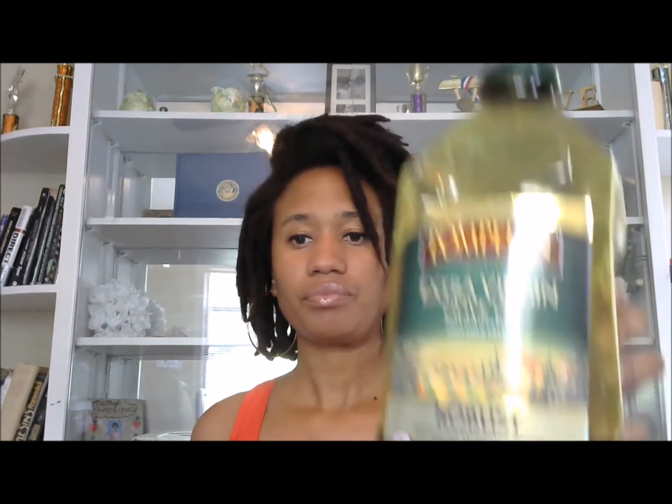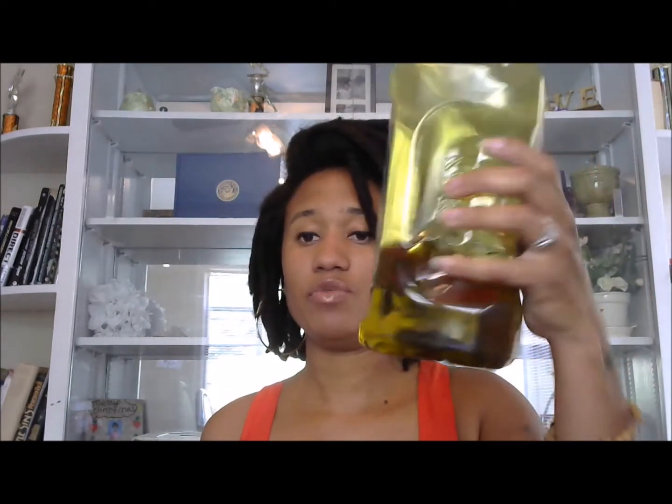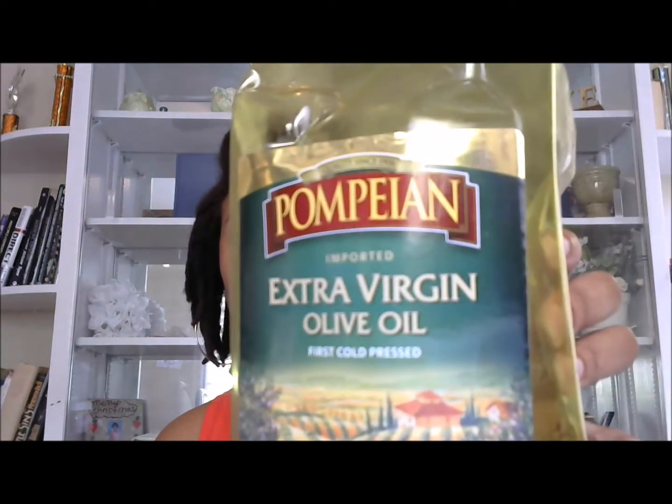So the particular one that I have is pumpkin. As you can see, I have a really big one here. I used to buy this in small bottles all the time, but I use it so much for hair and skin and my children that I'm just like, you know what, I'm just going to get the bigger bottle. I've been through many brands, but for some reason I just really like this particular brand. I'll let you see that again. That's what I gravitate towards, so that's what I use.